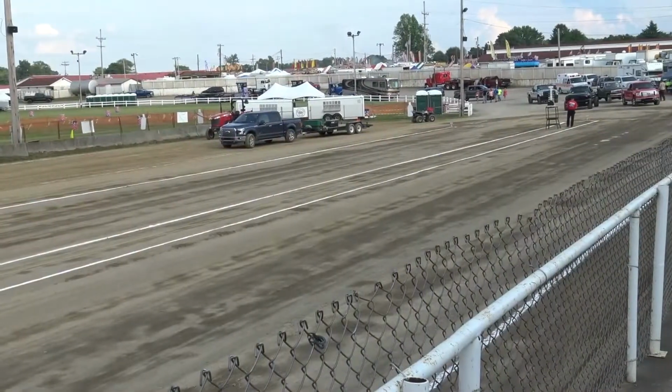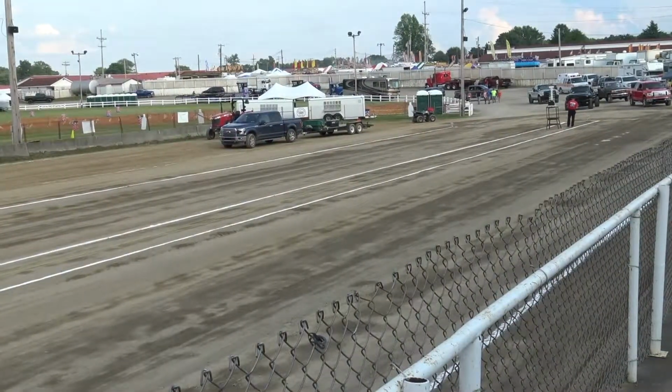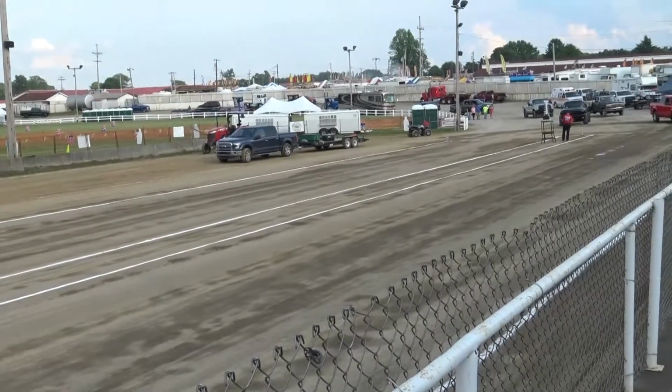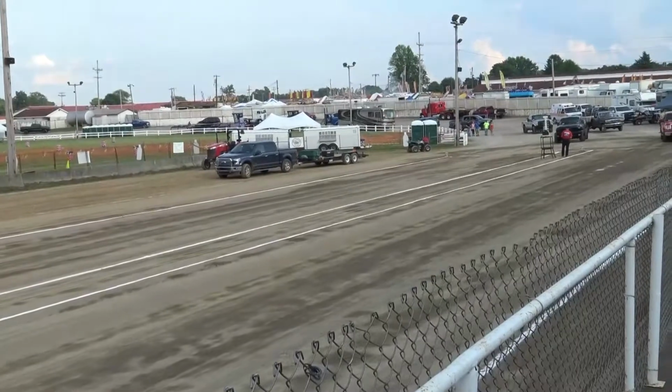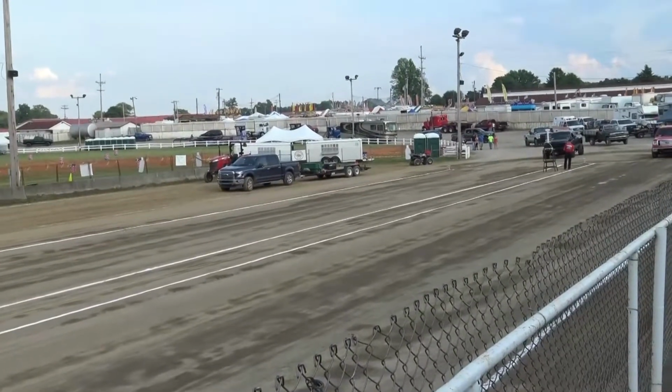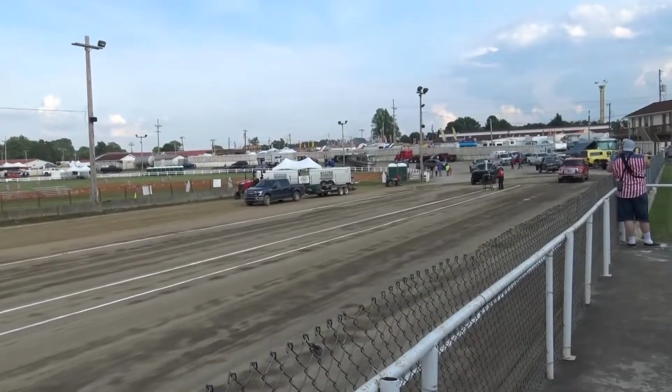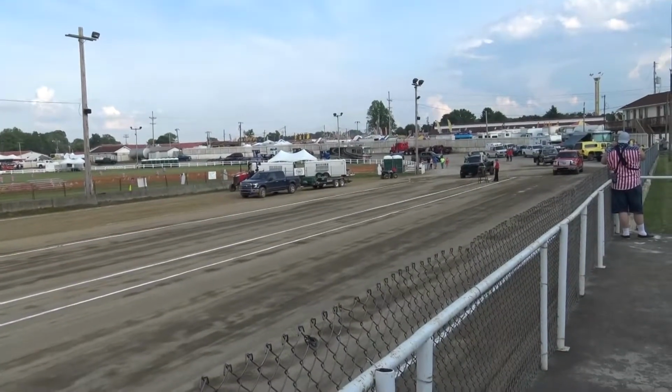Ladies and gentlemen, looks like we're about ready to get underway with our gas 4x4 truck division. Again, a little bit different tonight. You'll see these first machines coming up to the starting line. And in the far lane will be David Ellenberger out of Punxsutawney, Pennsylvania. He's driving a 2013 Chevrolet.